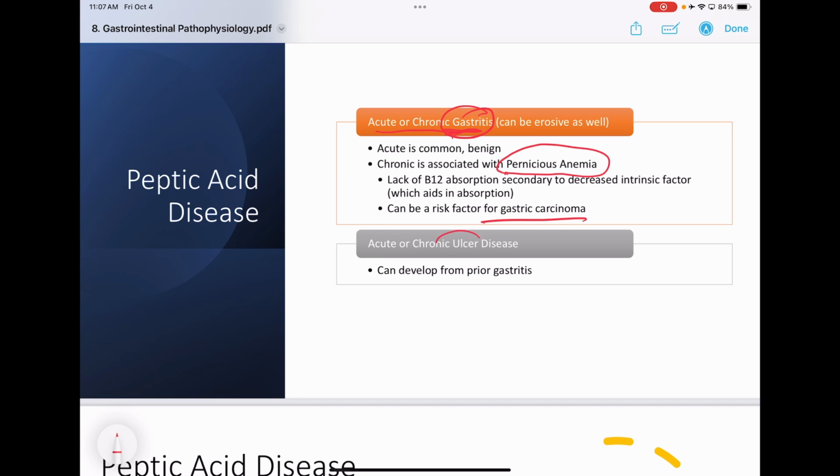Acute or chronic ulcer disease can develop from prior gastritis. Gastritis is just an irritation of the lining of the stomach, nothing to do with ulcerations or anything. Chronic ulcer disease can come from that chronic gastritis though.